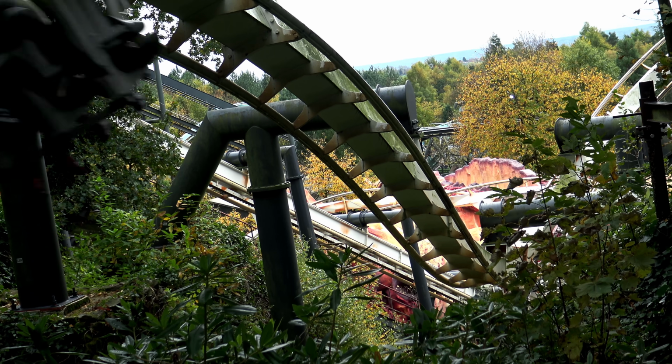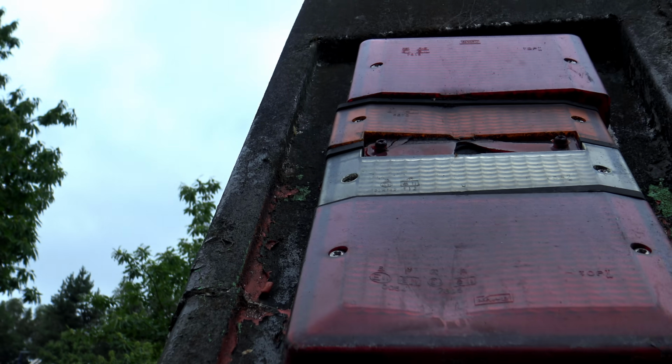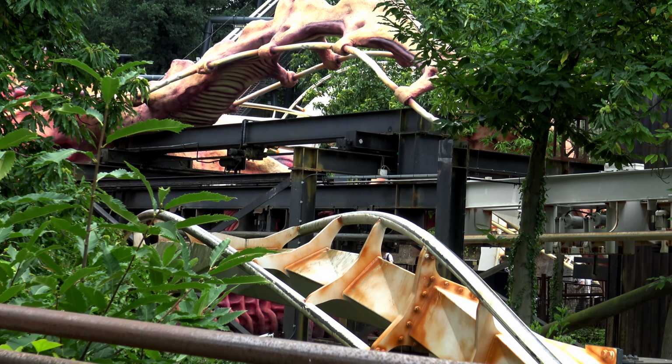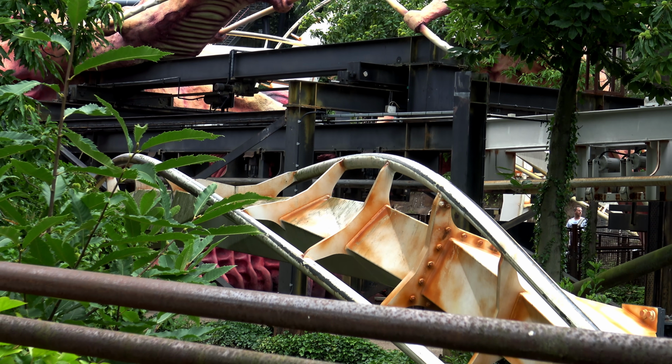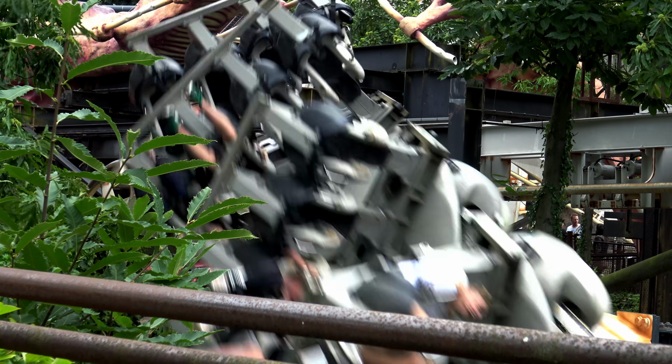As I mentioned though, it's that unique design that really makes Nemesis shine. It's a layout brimming with unpredictability, you're always wondering which way you're going next, and the fact it's all so close to the ground adds extra fire to the chaos. Yes, there it is, Nemesis is a chaotic coaster, and because of that it is brilliant.